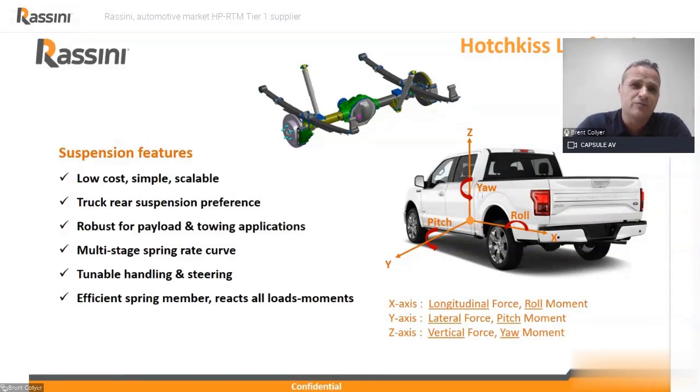And I think finally, the other really important thing about the leaf spring on a Hotchkiss suspension is that it's a very efficient spring member. A lot of coil springs, air springs, things like that, those suspension springs are only working in one direction, the vertical load ride direction. Whereas the leaf spring handles all 6 degrees of freedom in Cartesian coordinates: longitudinal forces, roll moments, lateral forces, pitch moments, and then the vertical loads as well, and the yaw moments.